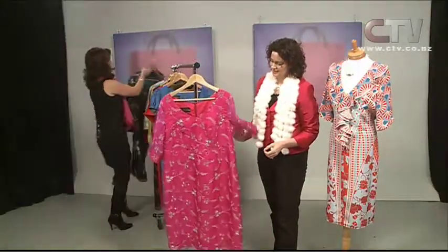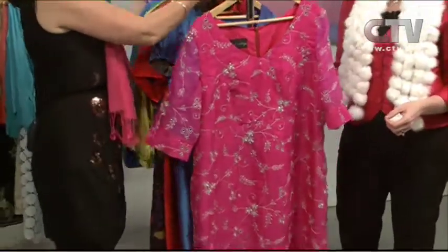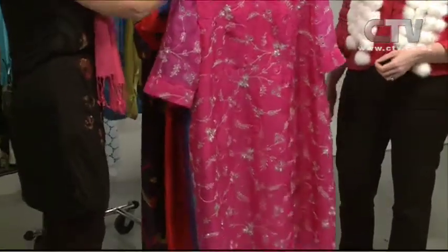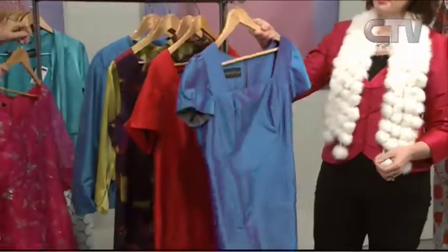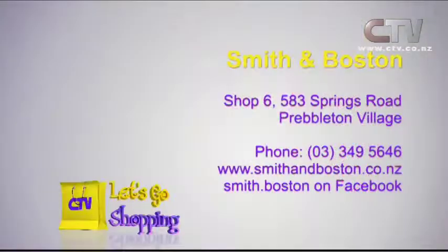Oh, look at that. This one's really glitzy and glam, perfect for a wedding or if you're out to a cocktail party. So we've got lots of different pieces available, and we invite people to come and have a look. Absolutely, and it is important to come and have a look, because how often does your stock change? Every month we have new pieces coming in. Yeah, that's pretty phenomenal in itself, isn't it? And look, you'll have to go in and see these. Smith & Boston, only one great location here, which is Shop 6 at Springs Road out of Prebbleton Village. Phone 349 5646.